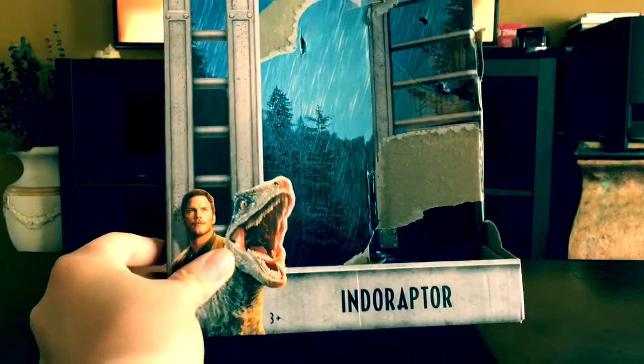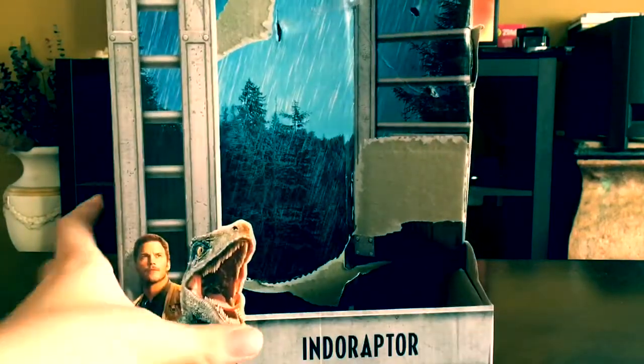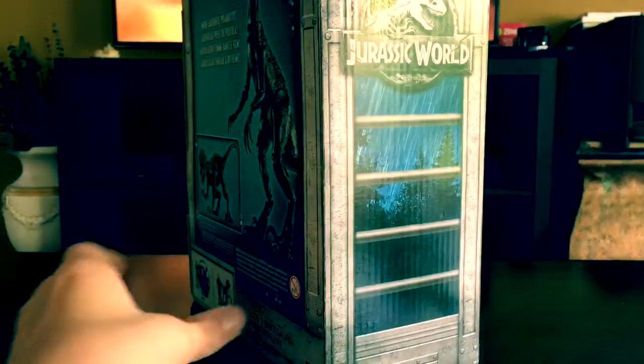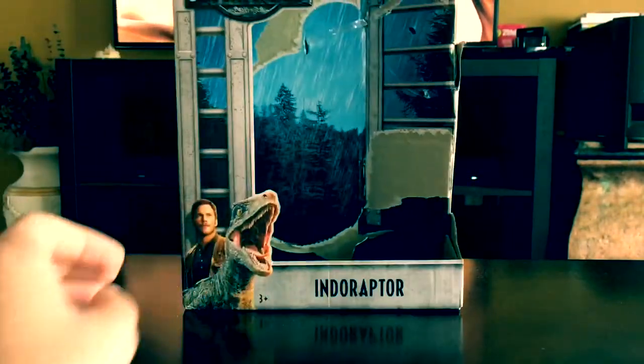That's why I think the packaging looks like this. It's because it's like the forest all around the Lockwood Manor. If you look in the trailers, the mansion is kind of in the middle of nowhere. So it kind of makes sense that there'd be forest all over, everywhere around it.